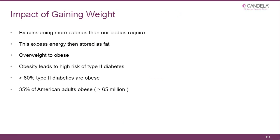The impact of gaining weight, as I mentioned before: if you consume more calories than the body requires, then that excess energy is stored in the form of fat. And then we will move from being overweight to obese. The big medical issue with obesity is that it can lead to type 2 diabetes, and somewhere in the region of 80% of all type 2 diabetics are also obese. A very worrying number I have here is that 35% of American adults are obese, which is approximately 65 million people, which is the total population of the UK. So that kind of puts it into perspective.